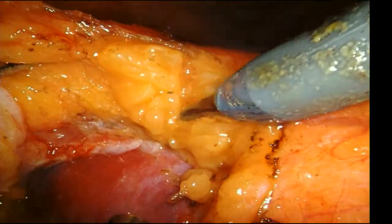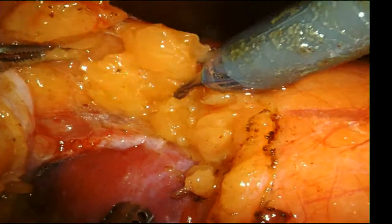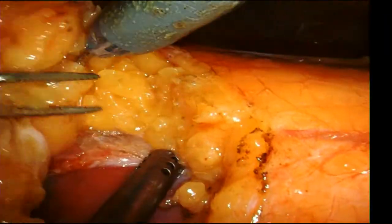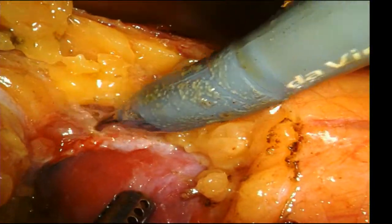Yeah, obviously this is a young guy. He's 50-something. He's healthy. He's going to live another 20, 30 years. And, you know, the likelihood of this being a renal cell is about 90%. So, you know, we're just taking it out.